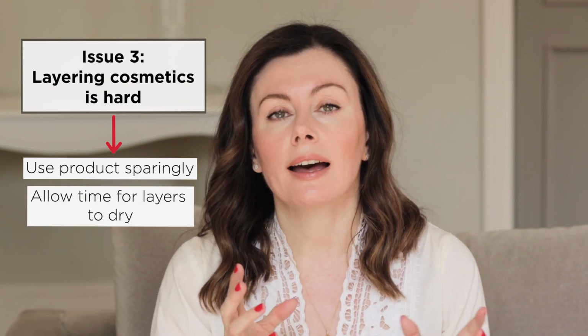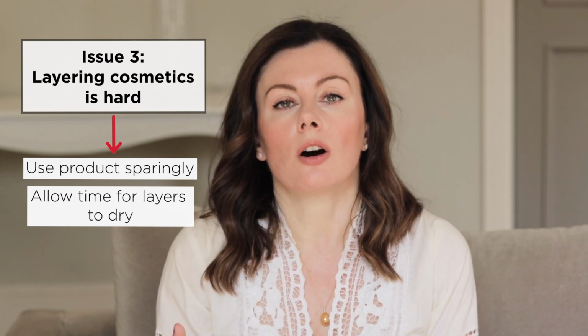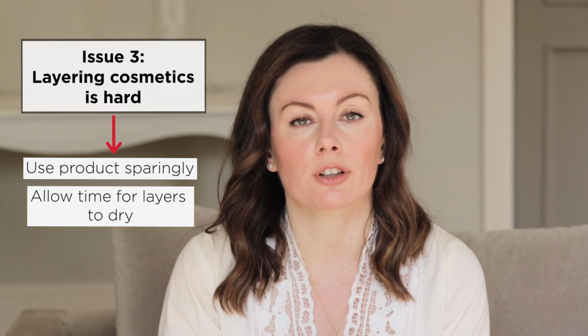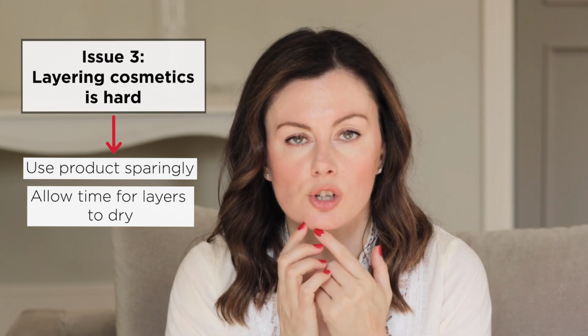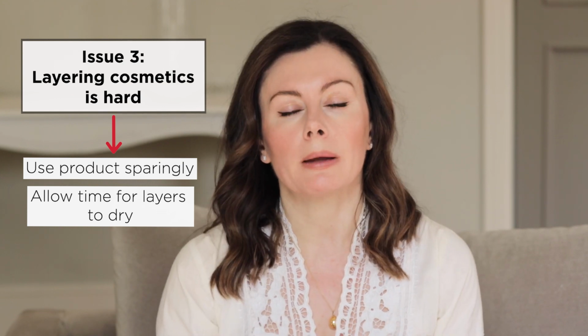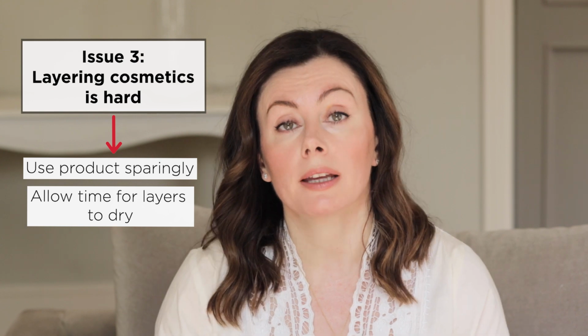The next thing is allow time for layers to dry. Now, this is obviously common sense, but it is quite an important thing to build in practically, whether it means putting on your blemish solution, brushing your teeth, or going and making a cup of tea and coming back. It really will make a difference, allowing things to apply smoothly and importantly, avoiding pilling.